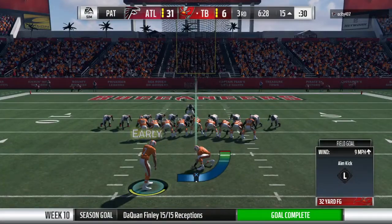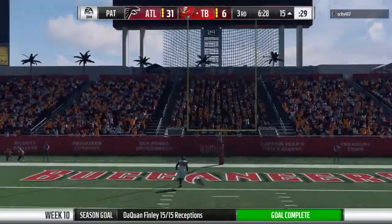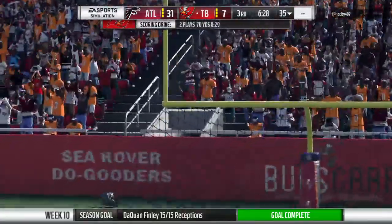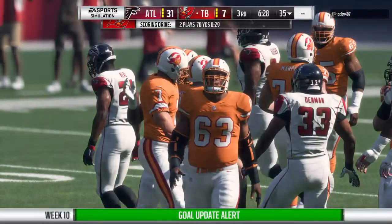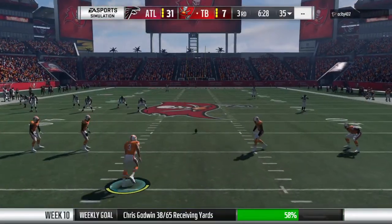Precision, precision, precision. That's the definition of it right there. Great pass, great catch for the score. Yeah, people talk about arm strength all the time. Well, if you're not precise and you're not accurate, the arm strength really doesn't matter. We saw a little bit of everything with that throw.